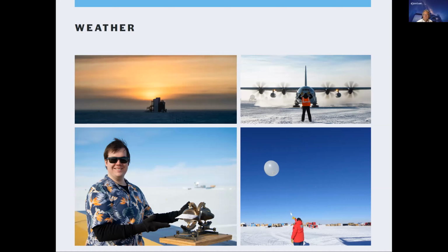The weather down here is very important, especially during the summer, but also during the winter, both for safety reasons and importantly for planes. Whether or not the planes can get in, get out, whether or not they're coming, it's hard. In the upper right, you can see Yuya actually marshaling a plane, something you get to do while you're down here. The lower left, you see our summer meteorologist, David. And in the lower right, you see David launching a weather balloon. They launch weather balloons, I believe, almost daily down here. So it's pretty fun. So next slide, please.